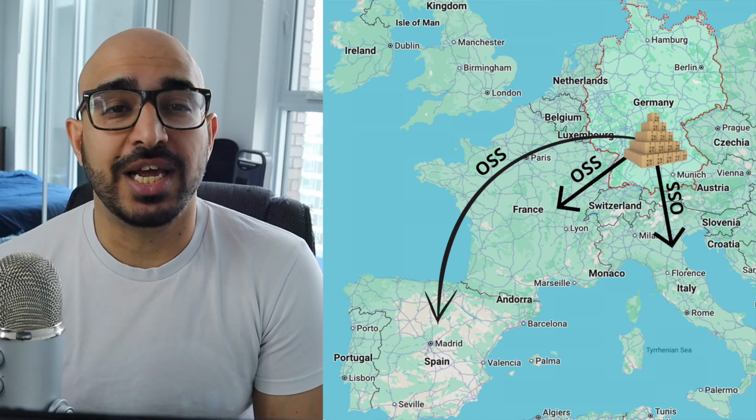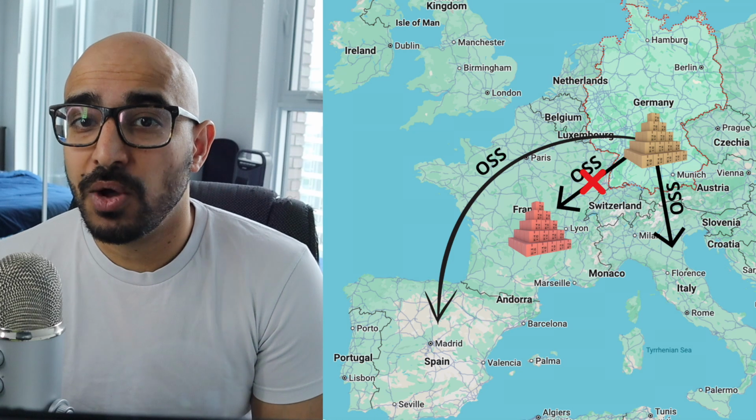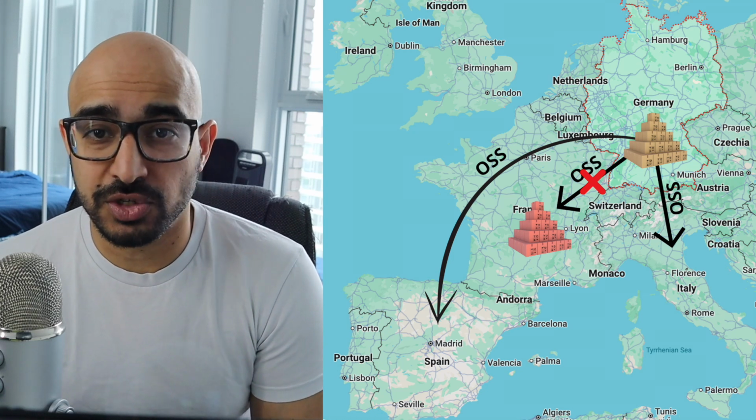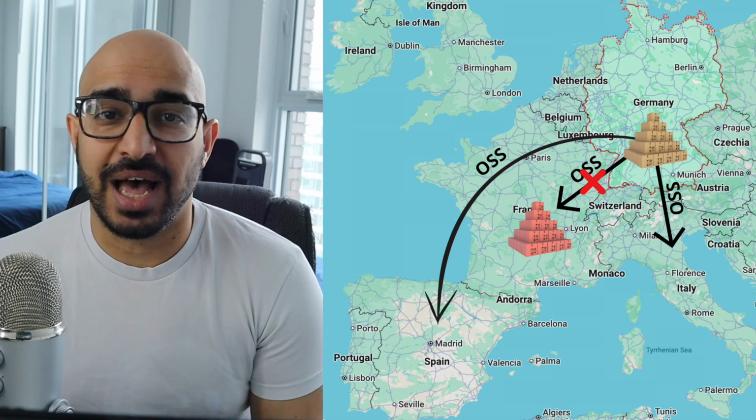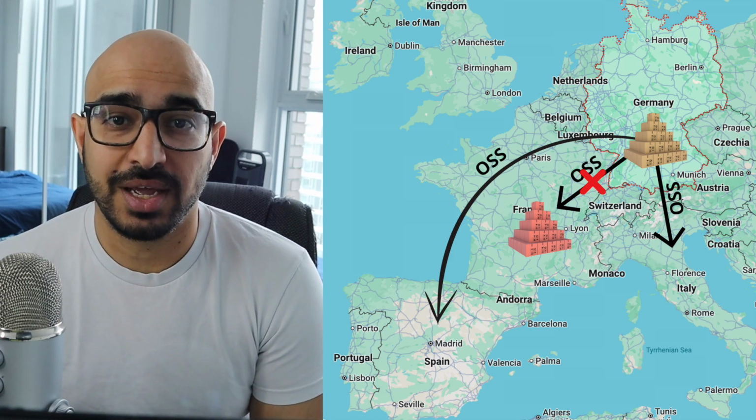But here's the twist. OSS only works if you store inventory in one European country. Once you store in multiple countries, for example, Germany and France, One Stop Shop cannot help you for those countries, and you will indeed be required to have a VAT and tax ID in France or any of those countries that you stored inventory in.